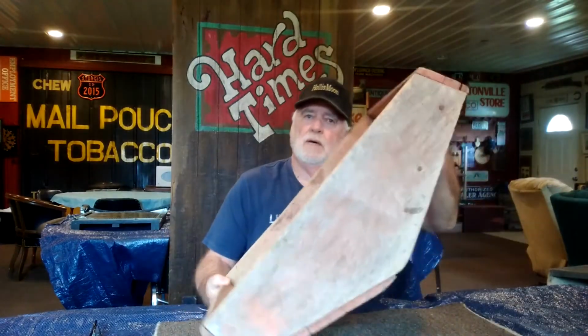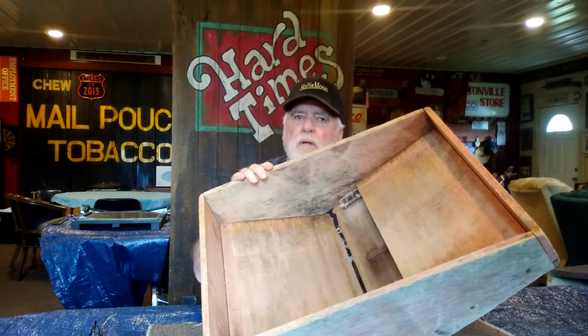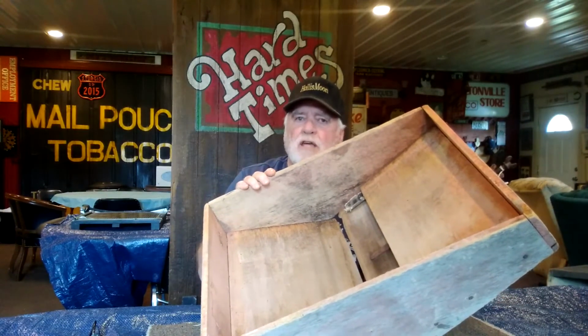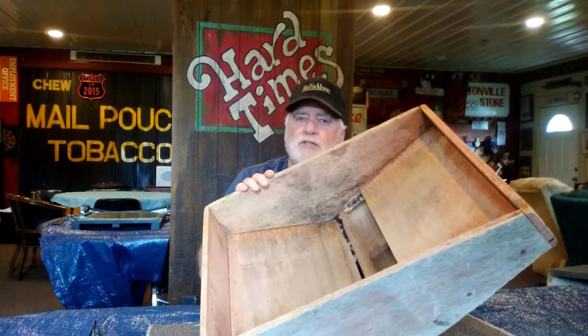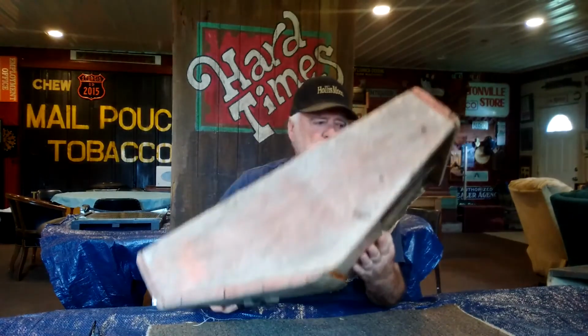This, what we're looking at, is a Yankee clipper hopper from the top of a Yankee clipper seed separator. And it's a project. We're talking about projects. And this one needs quite a bit of help.